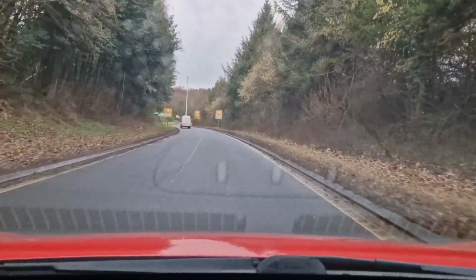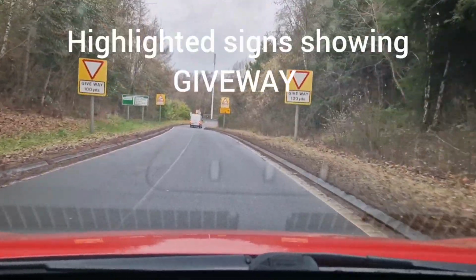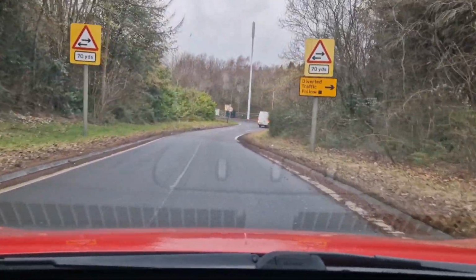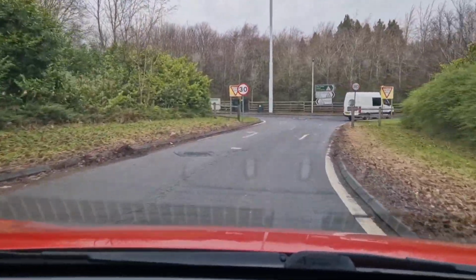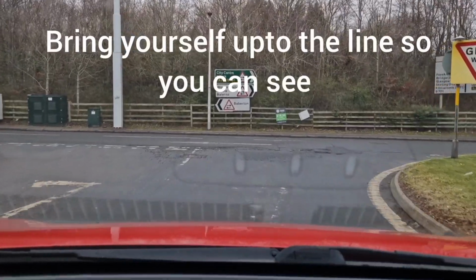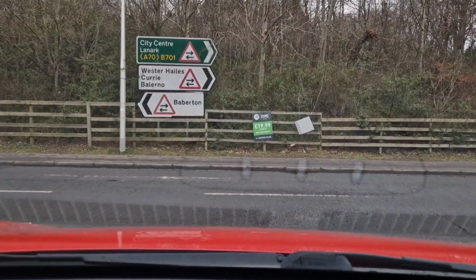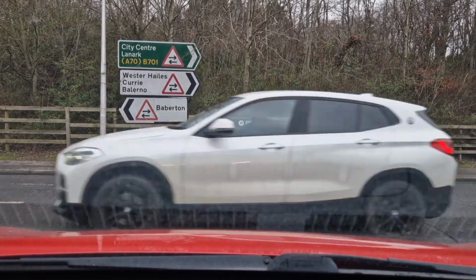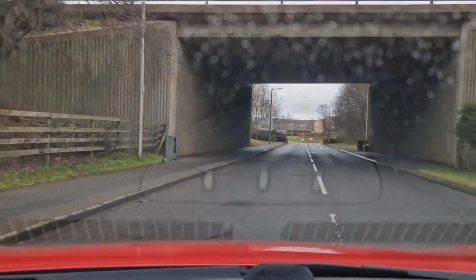You can see the highlighted signs again. That's telling you that it's a giveaway at the bottom. It's got a countdown to the giveaway. So we're going to turn right at the very bottom. Just slow us right the way down before we get there. Speed limit change there into a 30. So have a good look left and right. All's good, so off we go.